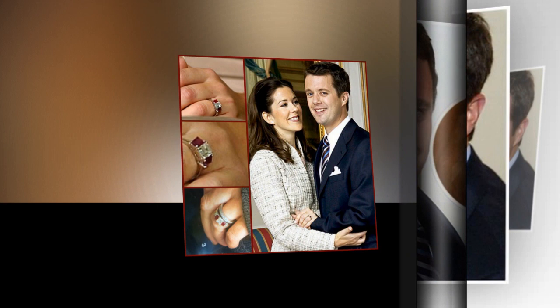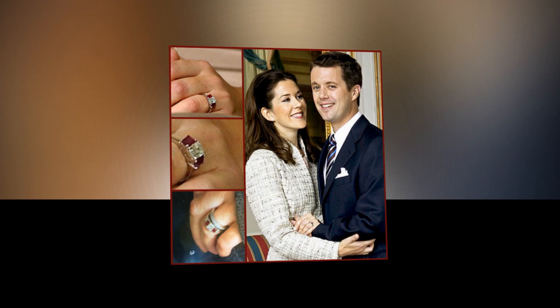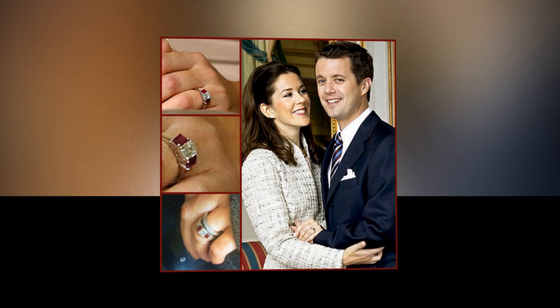To make the ring fit better, Kate Middleton reportedly commissioned extra beads for the band of her sapphire and diamond engagement ring that previously belonged to Princess Diana. The late princess also had extra prongs added to secure the 12-carat oval sapphire at the center of the ring.